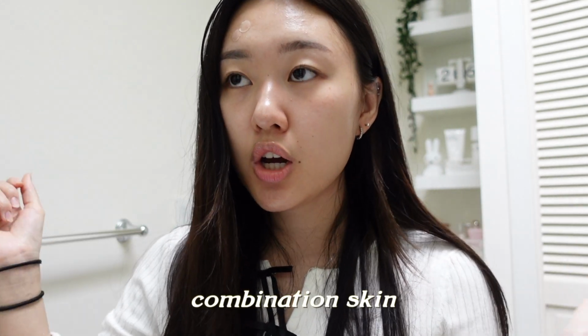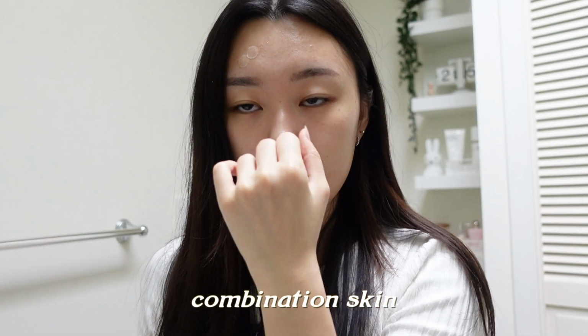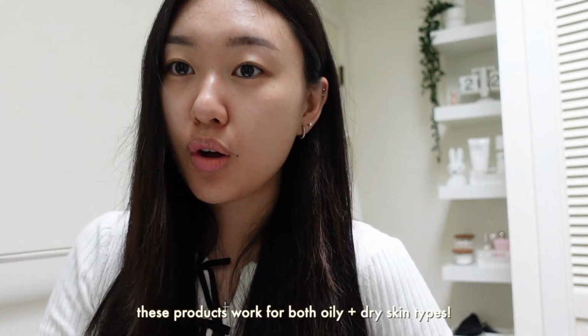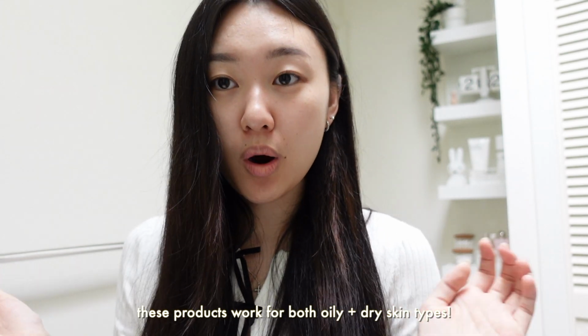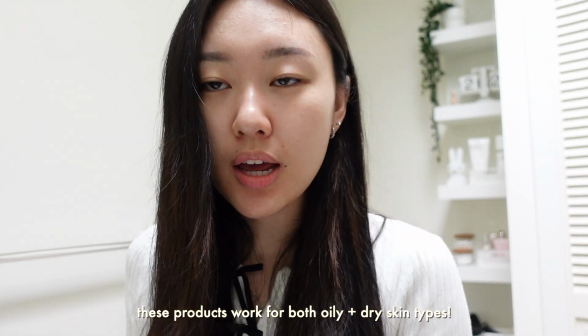Something I also want to mention is I have combination skin, which pretty much means I have dry cheeks and an oily T-zone. It could also be that you have oily cheeks or a dry T-zone. And I've actually introduced my friends to a lot of the products I use. I've heard good things, so I wanted to come and share with you today what exactly I do, and hopefully you can incorporate a few things into your routine and it might help.